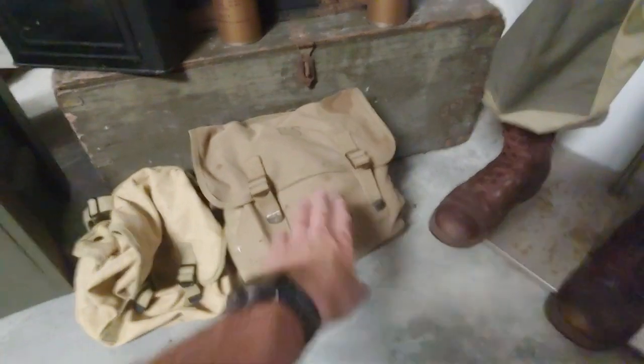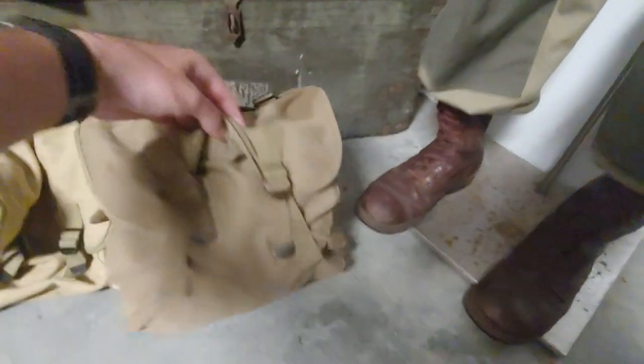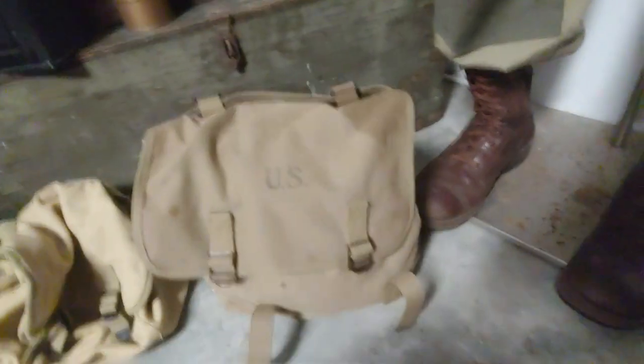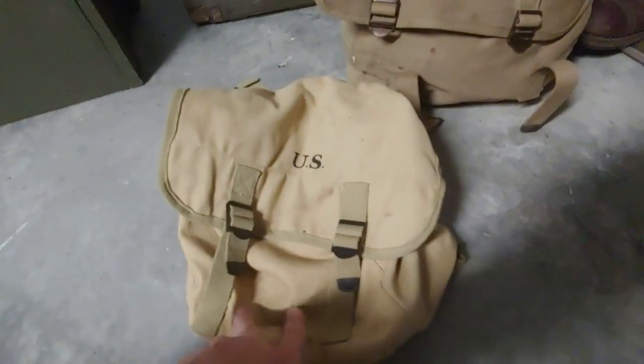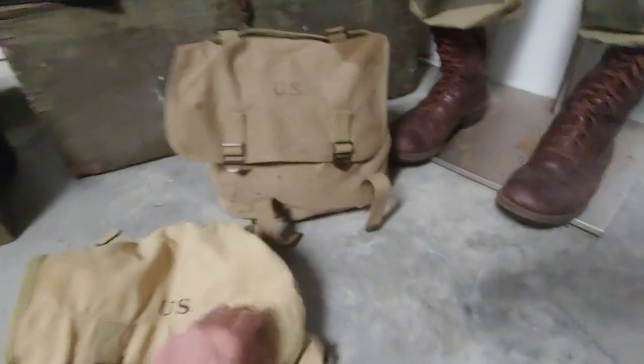Since it's a documentary, I'm going to pull out most of my original stuff. This is my original haversack. I think it was made in '42, I want to say. Let's see here. Yes, made in 1942. I usually don't break this stuff out unless I'm doing museum events. Whenever I do real reenacting out in the field, I use the reproduction. You can see the color difference. Now, the interesting thing is the Florida sun has turned this a little yellow. It used to be darker.